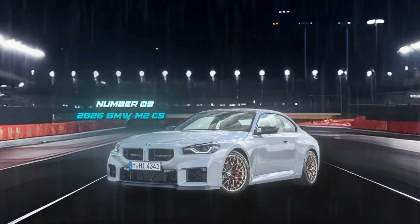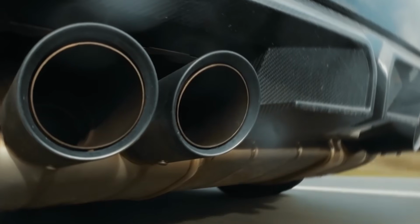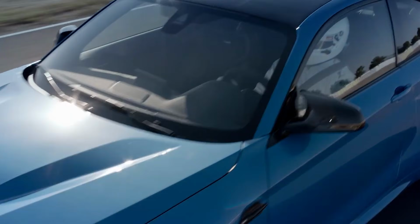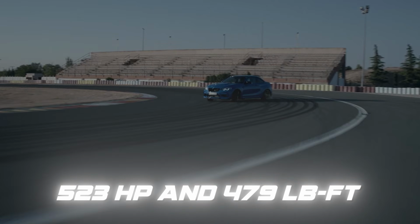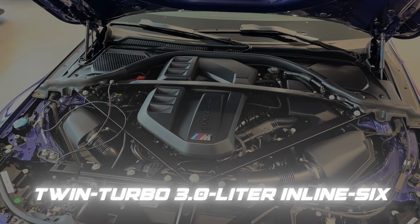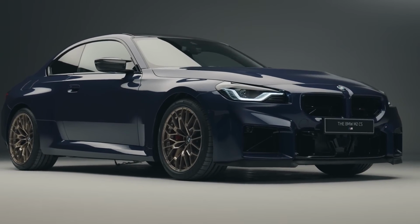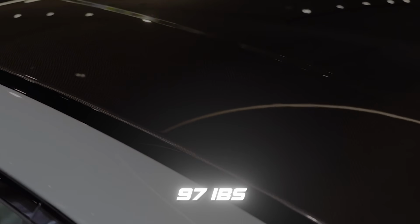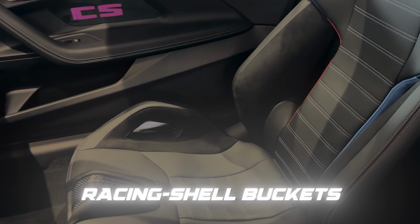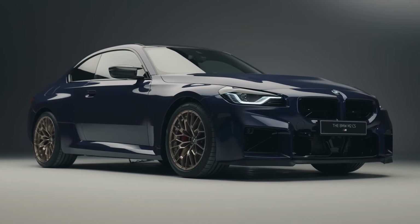Number 9, 2026 BMW M2 CS. BMW's smallest M car just became its sharpest knife. The M2 CS squeezes 523 horsepower and 479 pound-feet from a twin-turbo 3-liter inline-six, matching the M4 Competition. Then it drops 97 pounds through a carbon fiber roof, ducktail trunk lid, forged wheels, and racing shell buckets. Rear-wheel drive only, no all-wheel drive safety net.